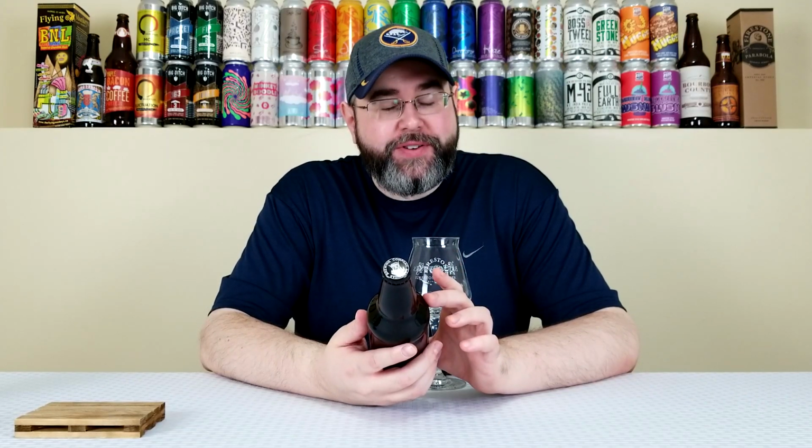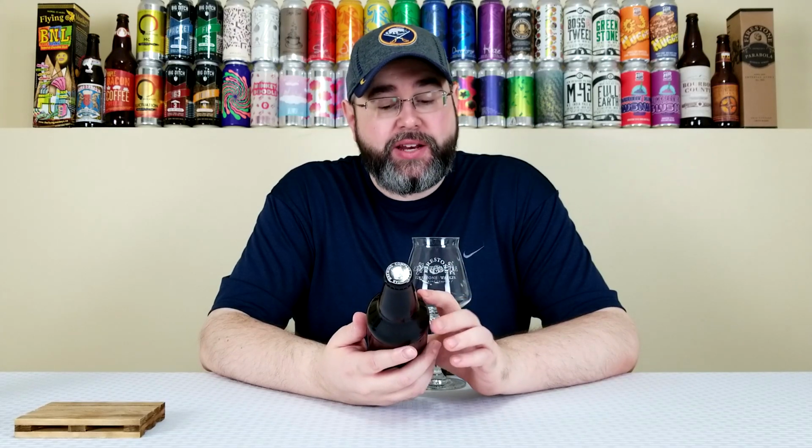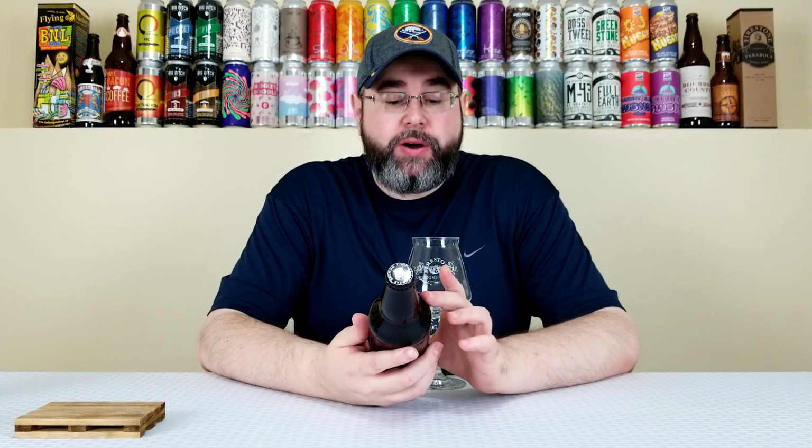Back for another beer review, and today I'll be reviewing yet another beer from the Lagunitas Brewing Company, out of both Petaluma, California, and Chicago, Illinois. This is their Willettized Coffee Stout, part of their Woodshop series, the 2019 vintage. It's an Imperial Stout brewed with coffee and aged in rye whiskey barrels, coming in at 12.4% alcohol by volume, 32 IBUs at the time of review.